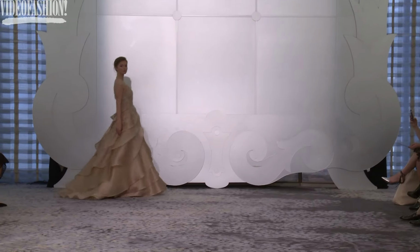Oh my God, it was so beautiful. I love the fabric she used. Everything was just, and the nude one at the end, oh my God, it's so amazing.